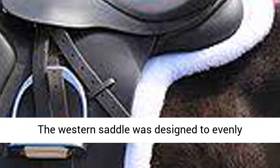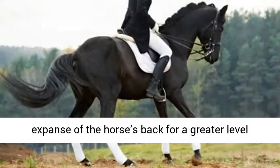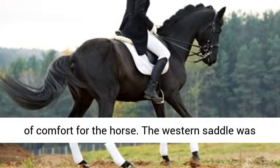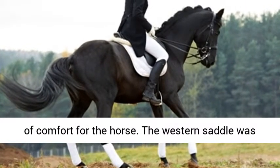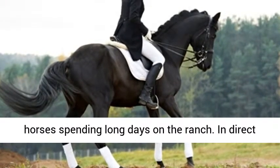The Western saddle was designed to evenly distribute the weight of the rider across the expanse of the horse's back for a greater level of comfort for the horse. The Western saddle was meant to provide a more comfortable ride for horses spending long days on the ranch.